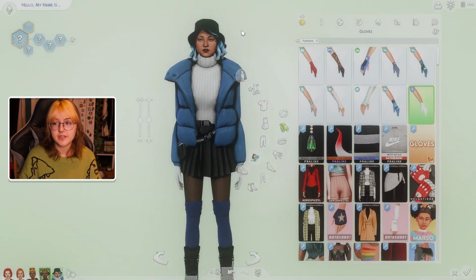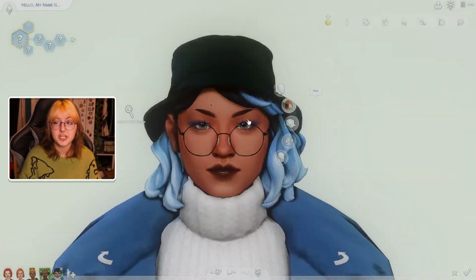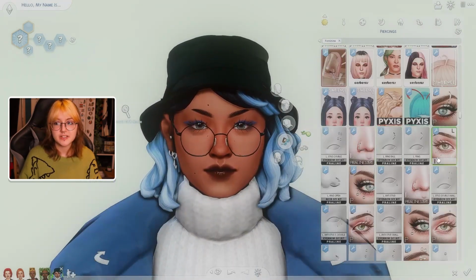I know all of these Sims are very different, but especially with the puffer jacket, I've never done anything like that before in my life. I've literally had that CC in my game for years and never used it. It's just one of those things that sits there.